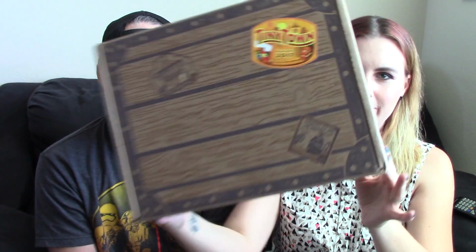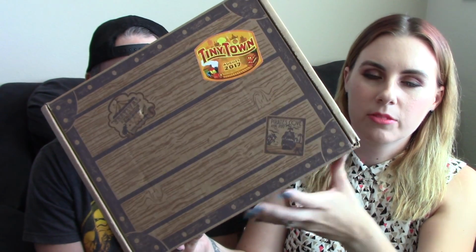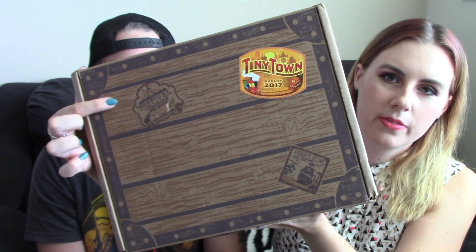Yes. Tiny Town. And the cool thing is that they actually have the, well, they're not stickers, but they have the previous boxes on here as well, as if it's a trunk that's traveling around. I think that's kind of neat. Yeah. Anyway, nice. Let's get inside this box.